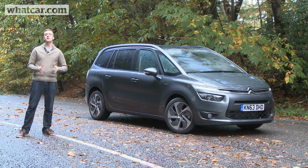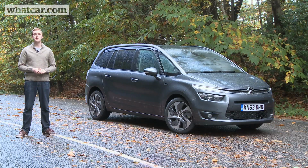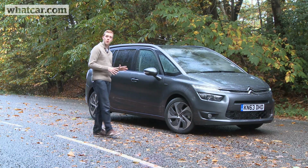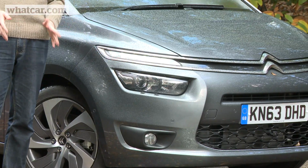This is the new Citroen Grand C4 Picasso. It's built on the same chassis that underpins its 5-seat sibling, and it might just be the most stylish way to transport 7 people. The styling shares its cues with the smaller Picasso, with slim daytime running lights at the leading edge of the bonnet and these headlights lower down.